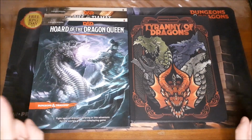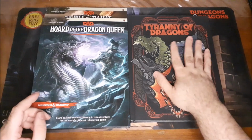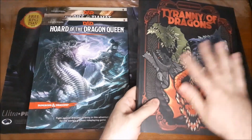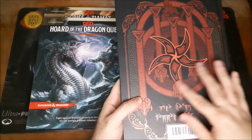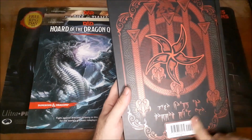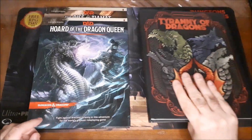I will say overall, I like this cover. I think it's a really nice cover. It did get rid of the rubberized coating, so it's just a nice smooth cover. You have the five heads of Tiamat on the front there, and the back just has the holy symbol of Tiamat and the draconic runes and the symbols. It's a very nice looking cover, like the ampersand for the D&D logo there.